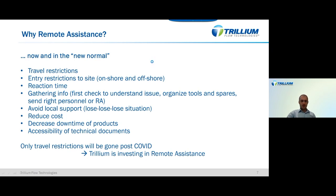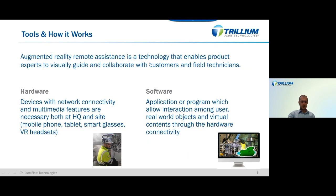So, coming back to the webinar today on the topic of remote assistance, let's go now more into technical aspects, starting from some definitions. What is remote assistance in the field of industrial machinery? The concept is to use a remote connection which temporarily enables a product expert, located not at site but in the headquarters or working from home, to visually guide and collaborate with the customer and field technician to service, maintain and troubleshoot our machinery installed on site.